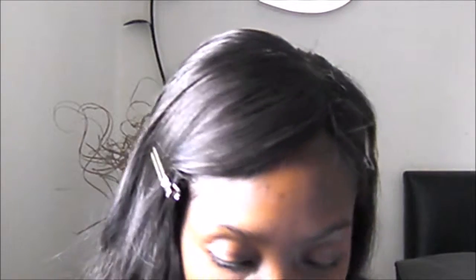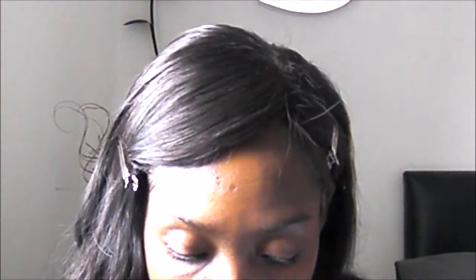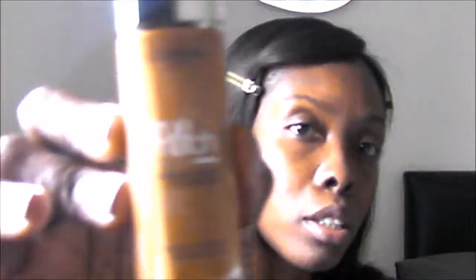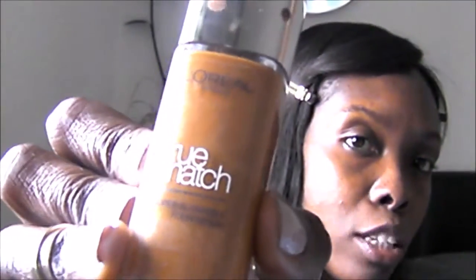Every product that I'm going to be using, I'll be showing you these products that I recently purchased. L'Oreal, a lot of people I think have been using it. I've seen a few YouTubers using this product, L'Oreal True Match. This L'Oreal True Match is a super blendable foundation, and I tell you, it is very good. I got this one by Maybelline Fit Me, Maybelline New York.